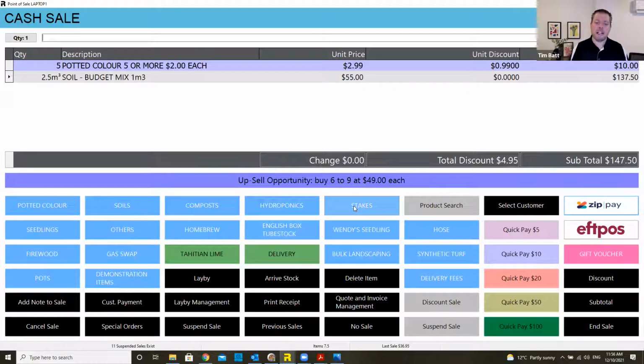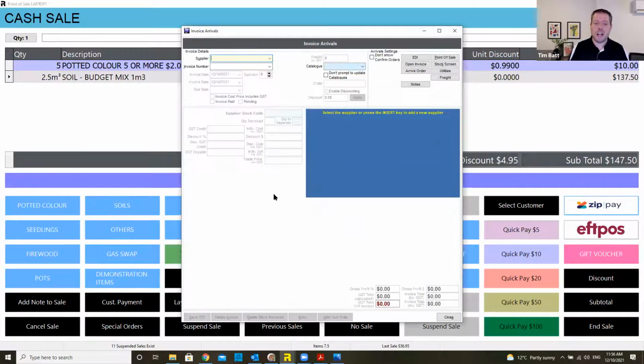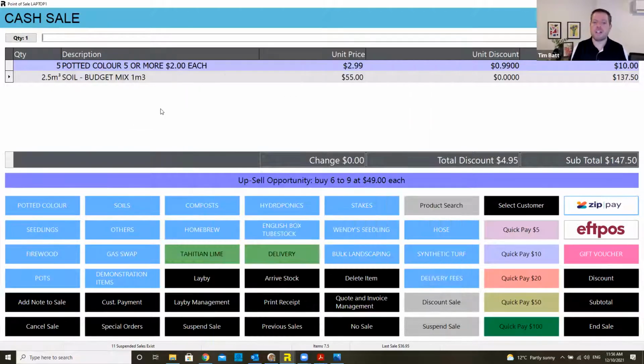If I jump back to my main screen, these options on the screen here can also be shortcuts to different areas of the system. So some of our smaller customers might try and do everything from the one machine at the front. So I can really easily jump from here into my stock processing screen. Even if I'm halfway through a transaction, I could jump in there. I could be putting an invoice through. If this customer comes back and wants to be served again, I can just click back there to finalize the sale. I could have also suspended that sale.